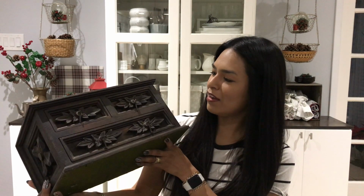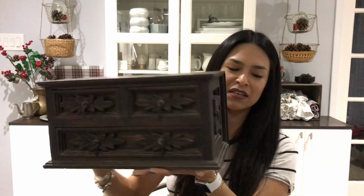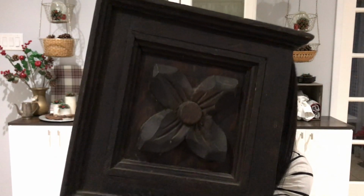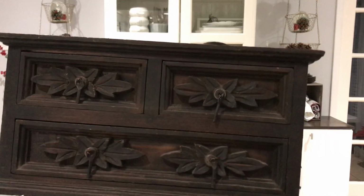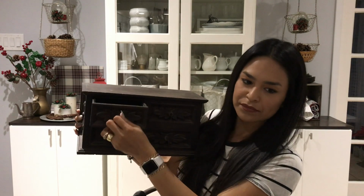Oh, so beautiful. Beautiful carved wood little box. And the drawers do pull out. Check that out. Look at that pattern. So gorgeous. Oh, I love that. And they do pull out like this.